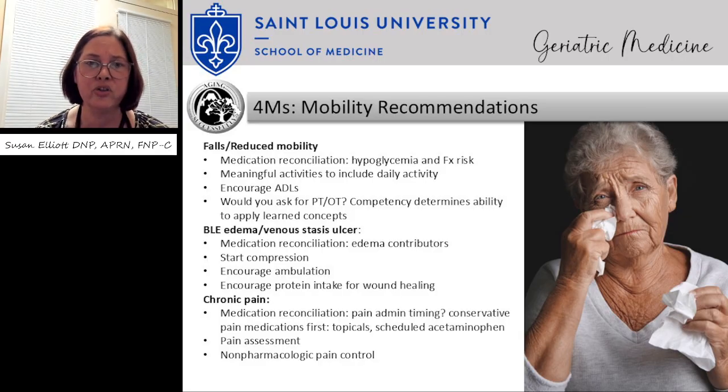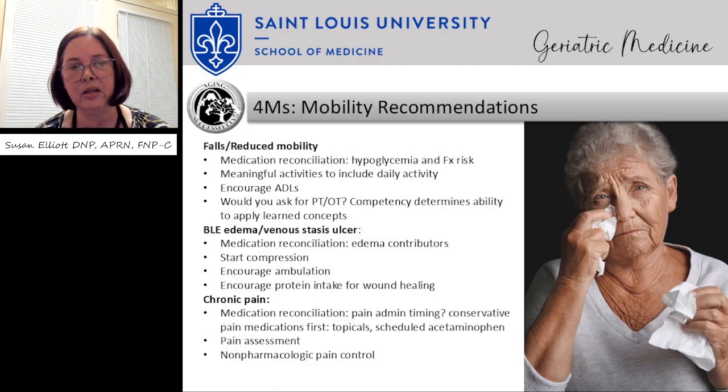I would be encouraging her to be up and moving, because remember, the muscle pump squeezes that blood back to the heart, keeps the edema from happening in the first place. And I would be recommending protein intake, because you have to have protein to heal wounds. You have to have protein to make red blood cells, right? So she's got anemia that could be causing her weakness. So she needs protein.